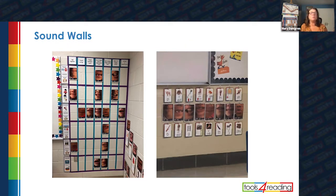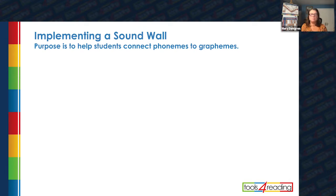And so there's a bigger picture, just to give you a moment to look at that just a little bit larger on the screen. And so the one on the left, you can see the consonant chart. And then if you kind of look to the right side of that wall, you can see where she's started to build the vowel valley also. So those are things to think about.